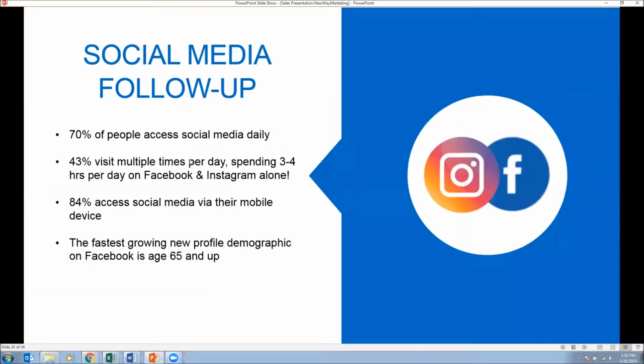So Google and Facebook are direct competitors. And of course, we like to leverage both platforms to give you the maximum amount of exposure and value. Facebook is a massive platform. We've got billions of users on Facebook and social media, spending somewhere around 3 to 4 hours per day on social media. So a really viable platform for you to be capitalizing upon this time that people are spending, and a great opportunity for you to be serving up your ads to them while they're spending all this time on social media. The fastest growing new profile demographic on Facebook is age 65 and up.